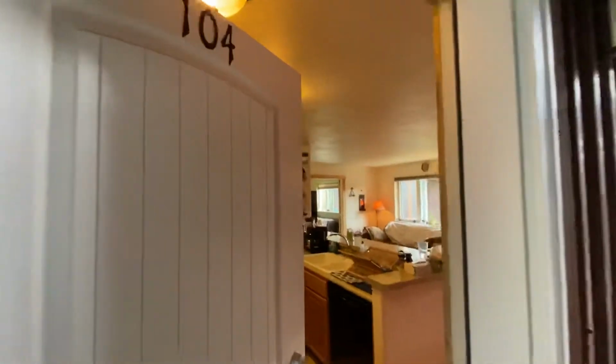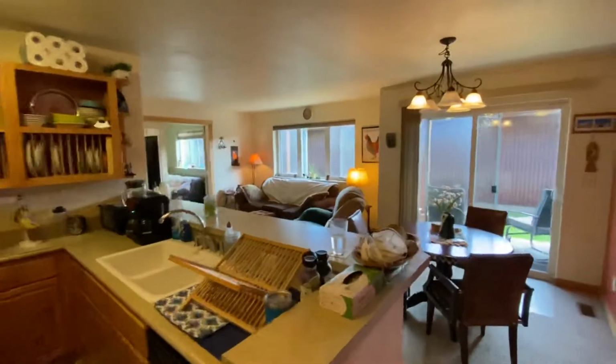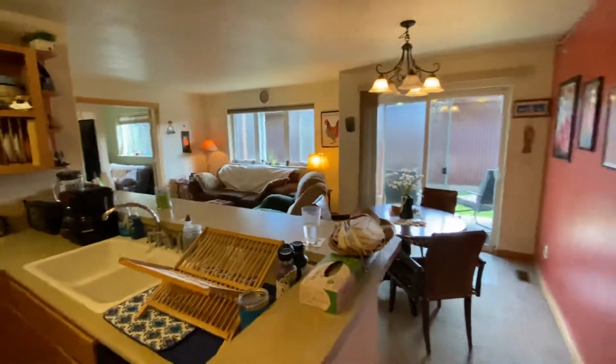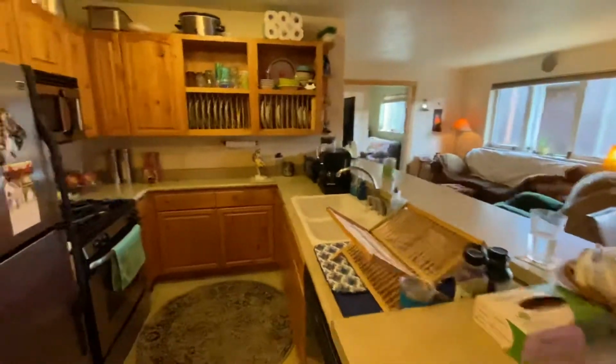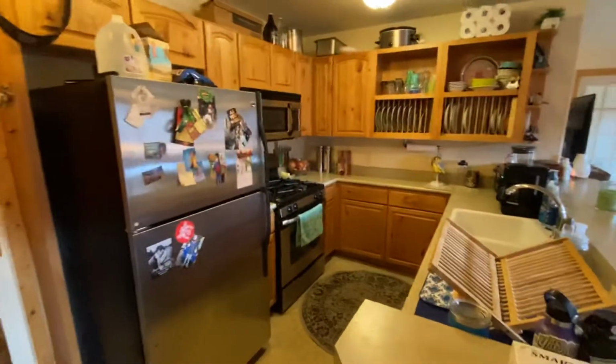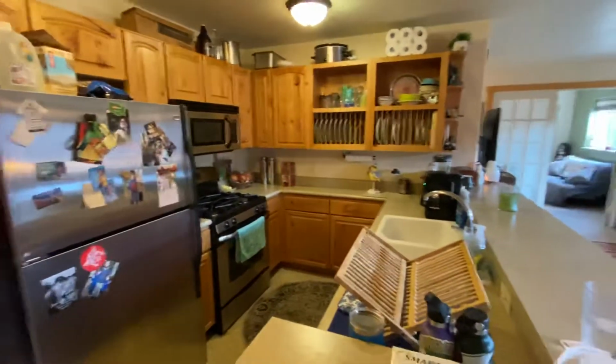We're here at Redcliffe Condos, unit F104. This is a two bed, two bath, one level layout. Very nice. Open floor plan. So we have the kitchen here.